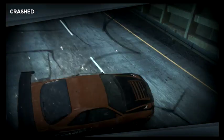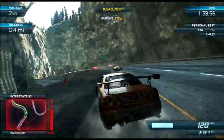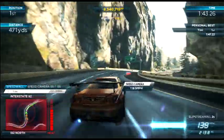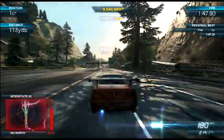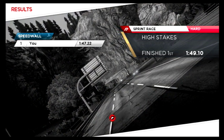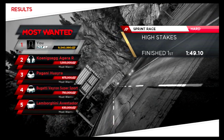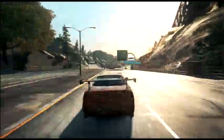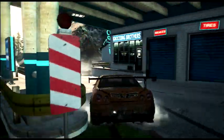Damn it! There's me thinking I can take the jump and get an easy win, but no. Still got under a minute 50. 149.1, not bad. Not as good as my personal best, but you know what? It's fine. It's probably that crash I had that cost it. If I hadn't had that crash, that probably would have made the difference at least.